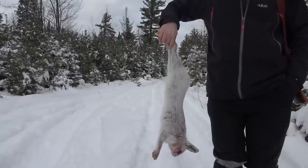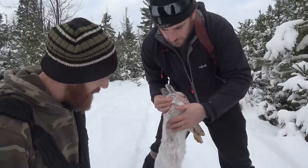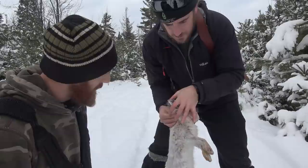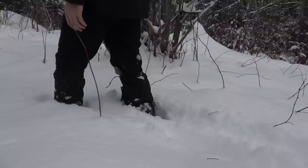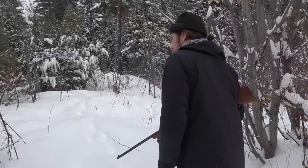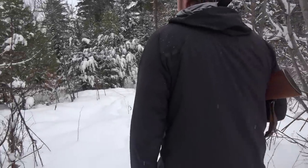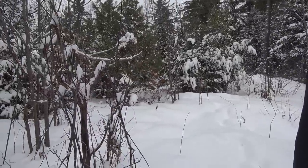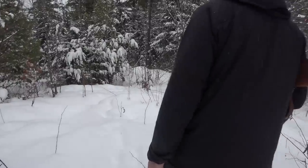First one, show it off a bit. All right, it's a hare, it's got four legs. So these are the snowshoe hares. They have short ears, they turn white in the winter. And well, this one I shot in the eye, but a lot of the time what stands out is they have a black eye on a white background.